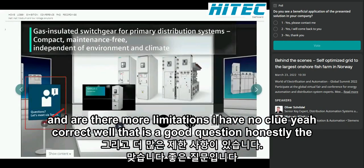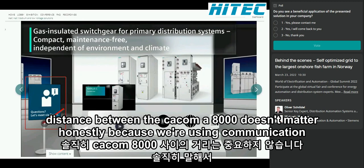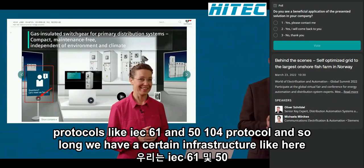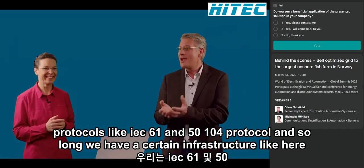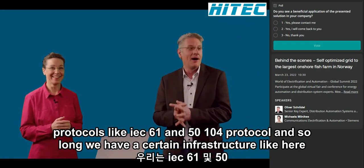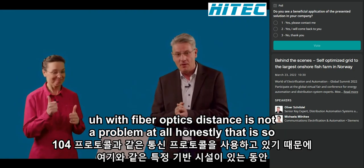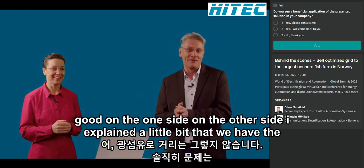Well, that is a good question, honestly. The distance between the SICAM A8000 doesn't matter, honestly, because we're using communication protocols like IEC 61850 or the 104 protocol. And so long as we have a certain infrastructure like here with fiber optics, distance is not a problem at all, honestly.